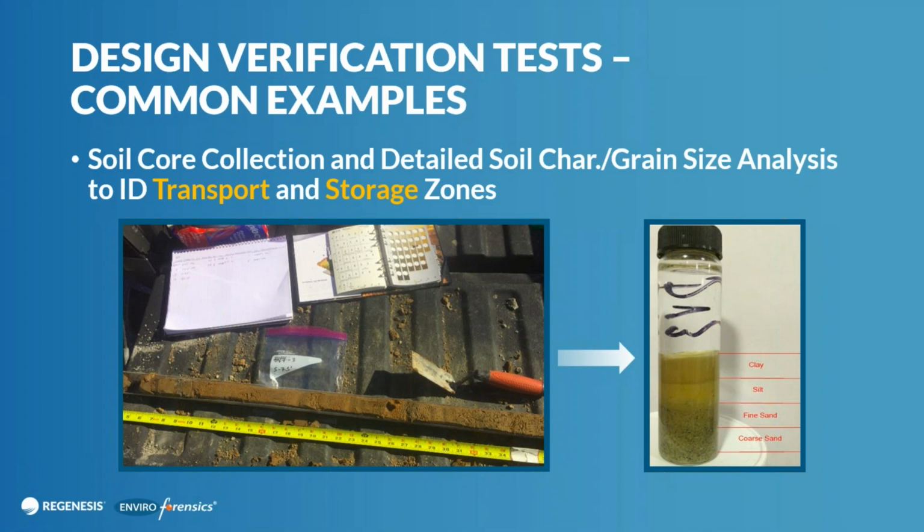First thing you see on your screen, soil core collection and detailed soil characterization or grain size analysis. We get a lot of logs and see a lot of logs that have been put together. And essentially, we're not trying to reinvent the wheel here. What we're concerned about is what are the zones of transport for the contaminants and for the groundwater, obviously, and then where are contaminants being stored. So we're looking at it through a different lens there.